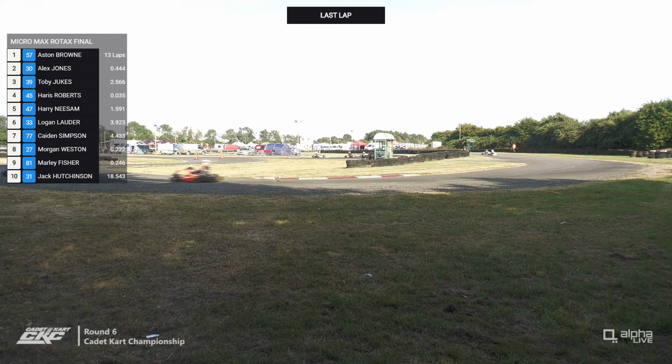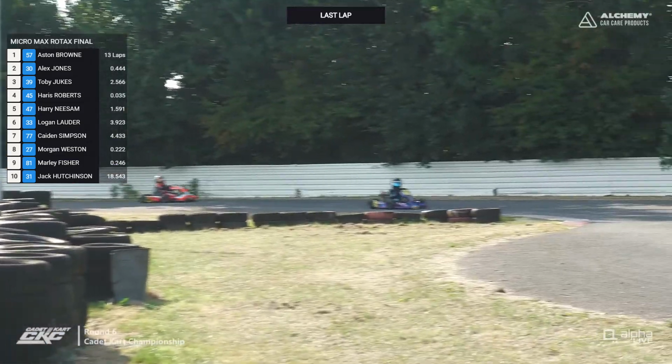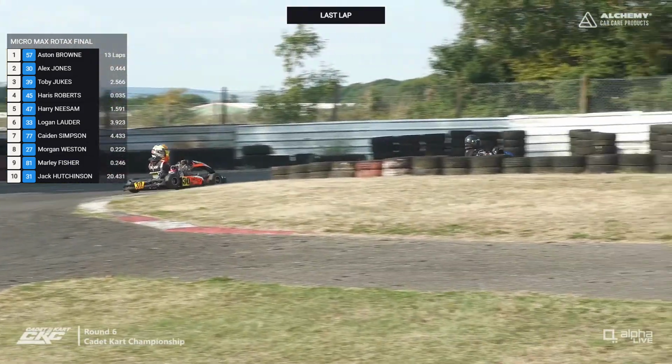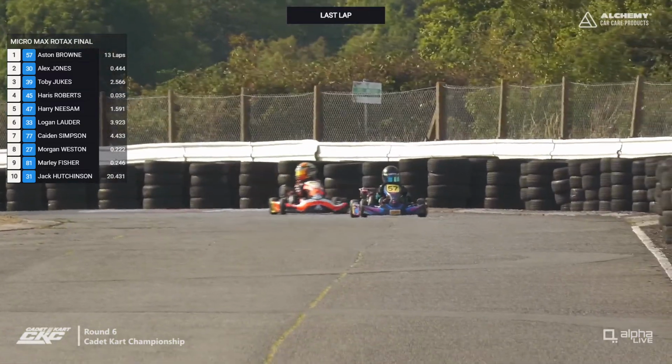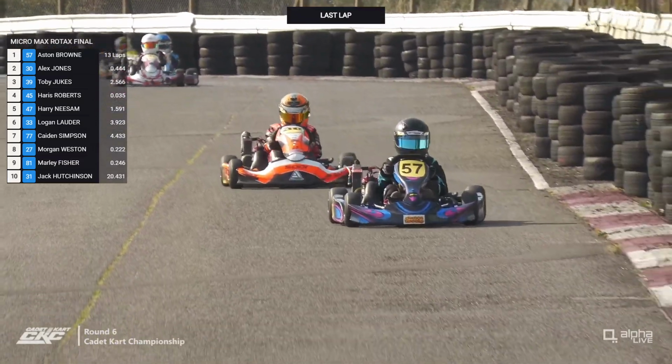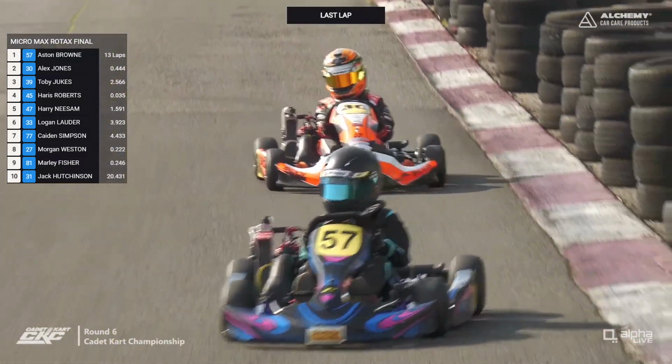Keep an eye out in the background for that battle for third place that's still going on between Toby Jukes and Harris Roberts. Half a lap remaining, and Aston Brown has opened up enough of a gap to Alex Jones that I don't think he's going to need to go too defensive down that back straight. Hand signals once again from Aston Brown. I think he thinks Jones is a lot closer than he is.